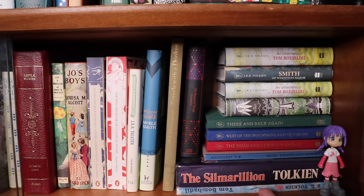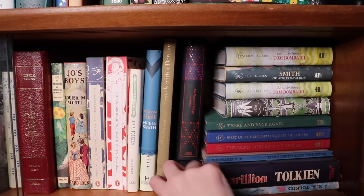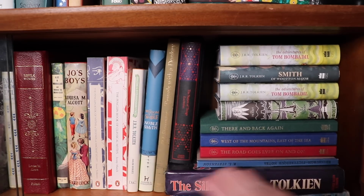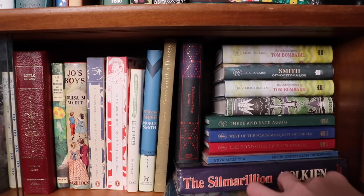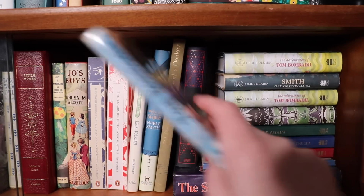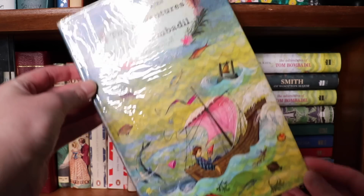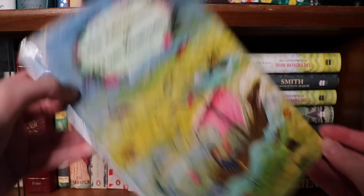books, like this lovely old edition of Tom Bombadil, which I think I will get out because you might like to see. And I was with Jill when she bought this book. I was the one that spotted it in a charity shop and knew that she would want to buy it, which she did. So this is the lovely edition of The Adventures of Tom Bombadil, which is obviously quite special.